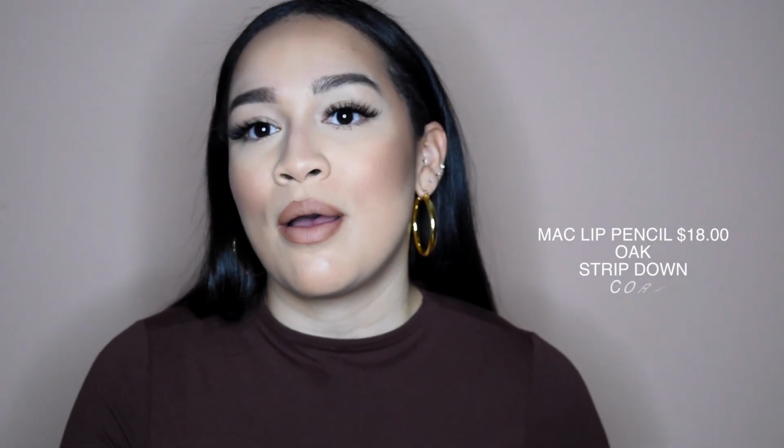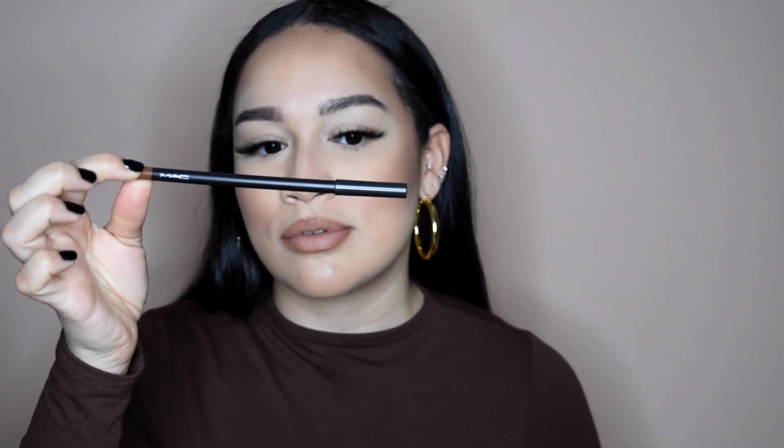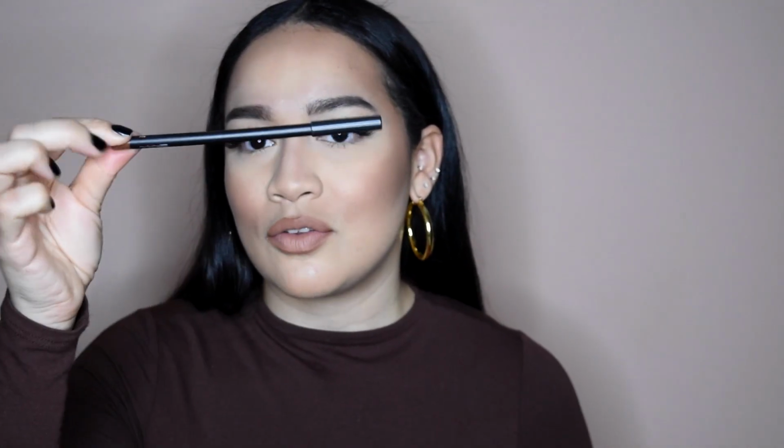Last but not least, MAC lip liners. What can I say? They are a little bit pricier than the ones that I just showed you, but I mean, you get this whole pencil. The other pencils were way smaller. You get this whole pencil, and I find that I don't have to constantly reline my lips when I use a MAC pencil. They stay on too, just like the Carly Bible.